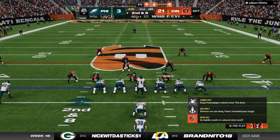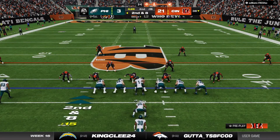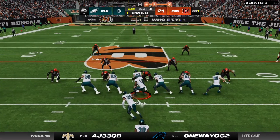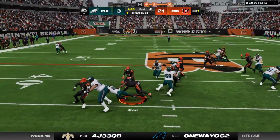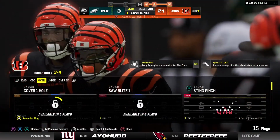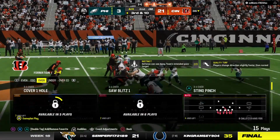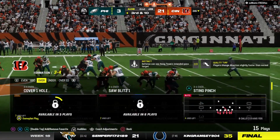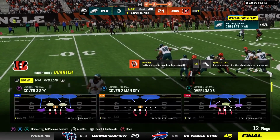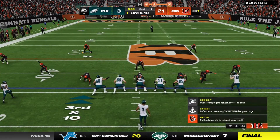From the 38 now, here comes 2nd and 8. Another run with Mitchell. And they get him behind the line, so that short gain on first down quickly negated. They give those 2 yards right back, and now they're looking at a 3rd and 10. That's a tough one right there. He ran right into the teeth of the blitz as the linebacker was freed up in order to stuff that one for a loss. I think quarterbacks got to see that. Got to find a way to audible into something a little more advantageous.